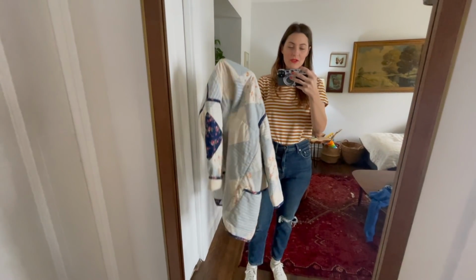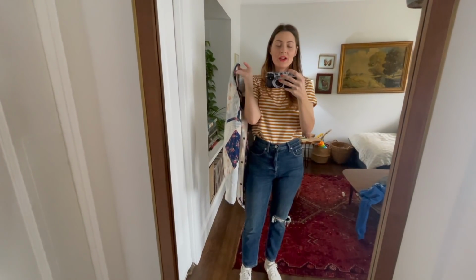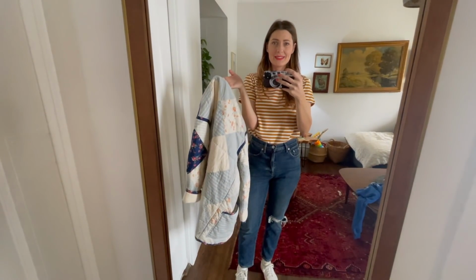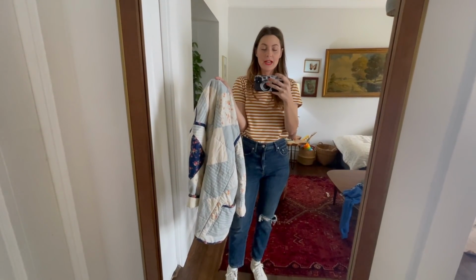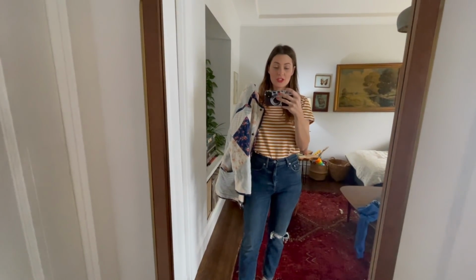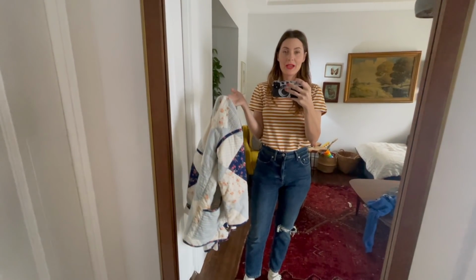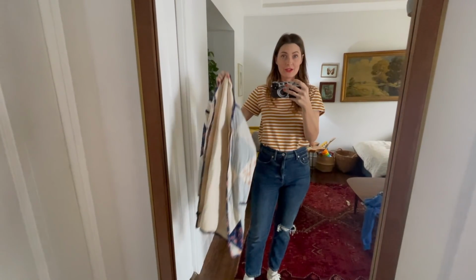I just got this coat off Facebook Marketplace. It's my first time ever purchasing from Facebook Marketplace. Got it for $30, how crazy is that? So I know today that I wanna wear this coat as part of my outfit. And so what I'm gonna do is try it on, make sure it looks good with this t-shirt, and then pick my next layer, the sweatshirt, and make sure that that looks good with the coat as well.